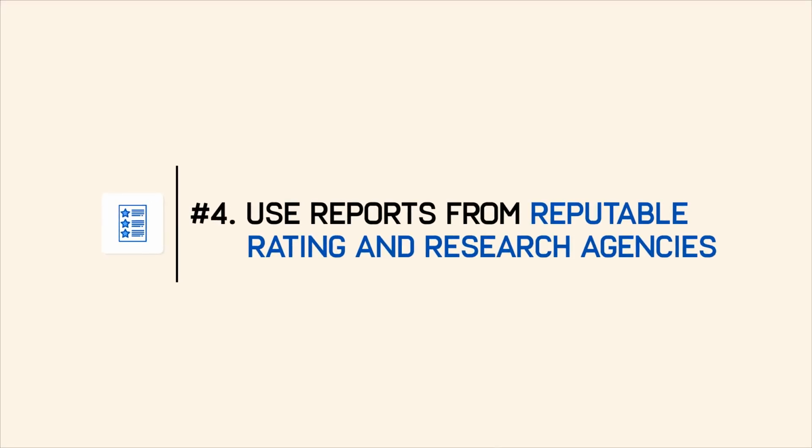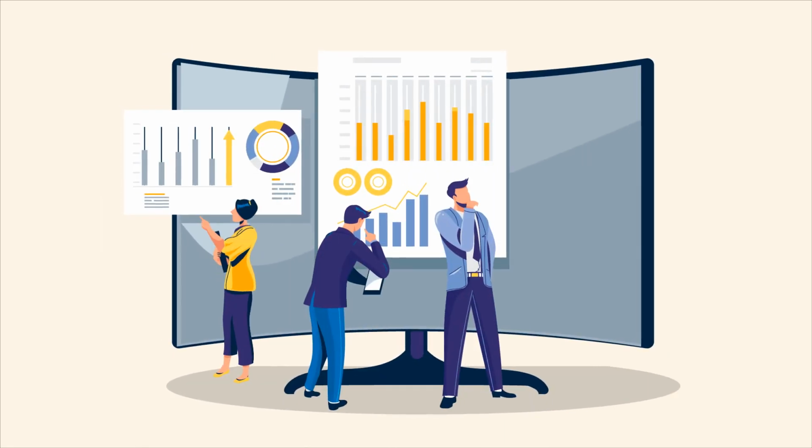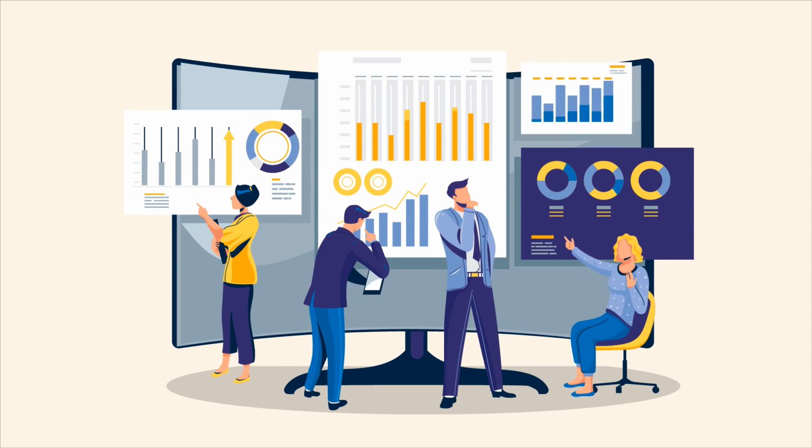3. Use reports from reputable rating and research agencies. Rating and research agencies give you access to a wealth of reports and research that could inform your trading decisions.